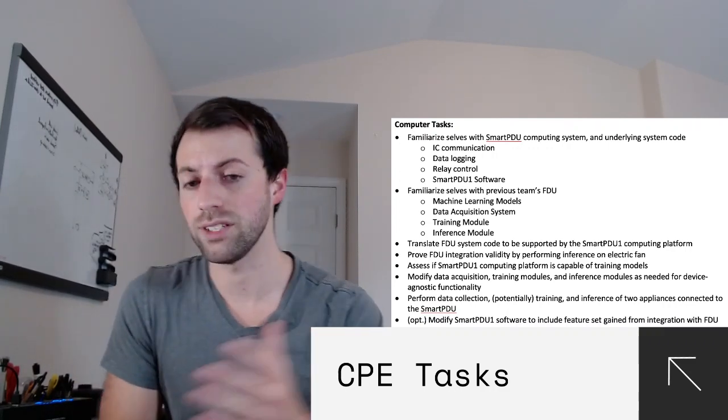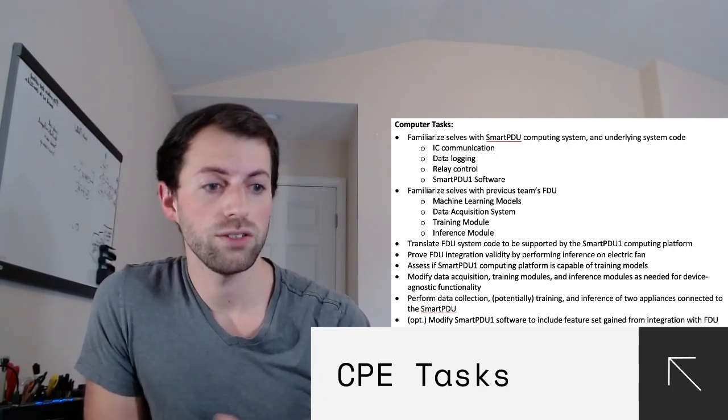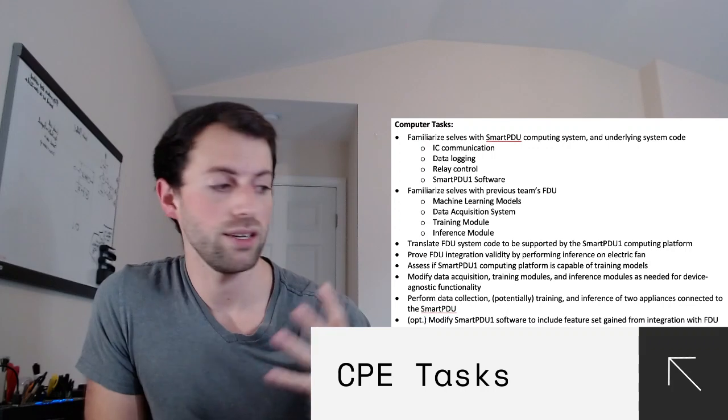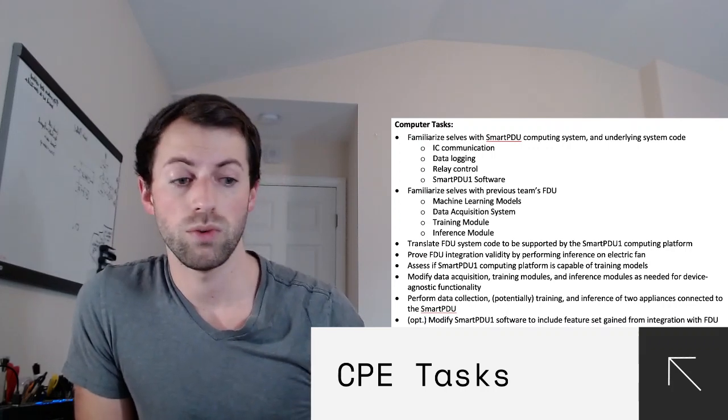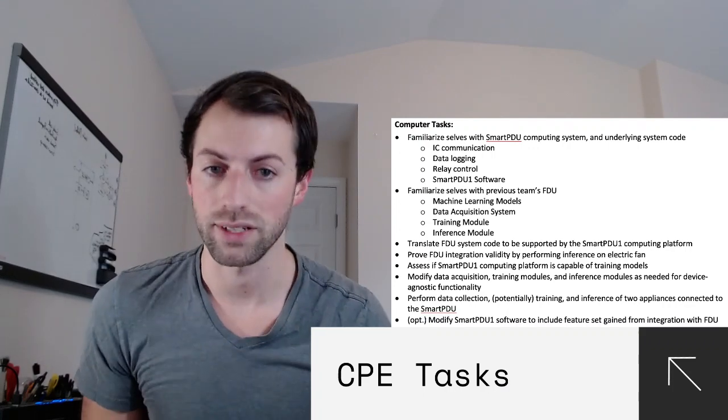Then we're going to look at the FDU. And for you, this is going to be learning the models. Why did we choose our layers? How are we working on this? How are we able to do what we say we're able to do? How are we training, and how are we performing inference?